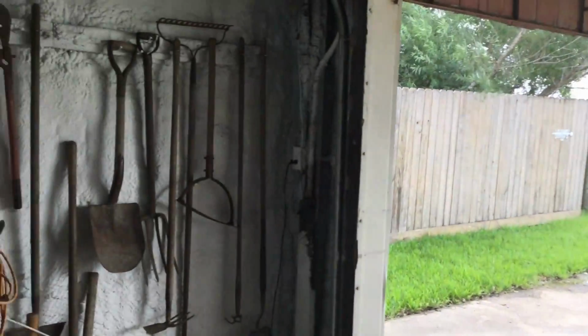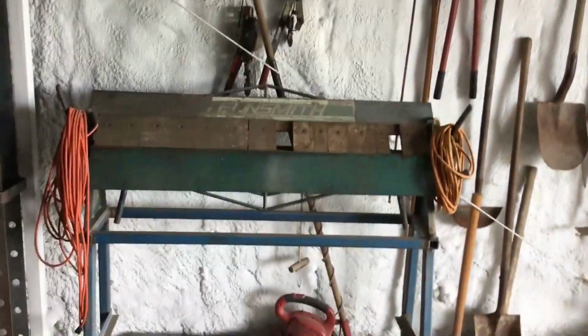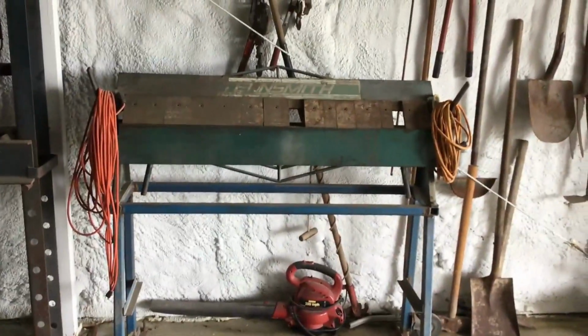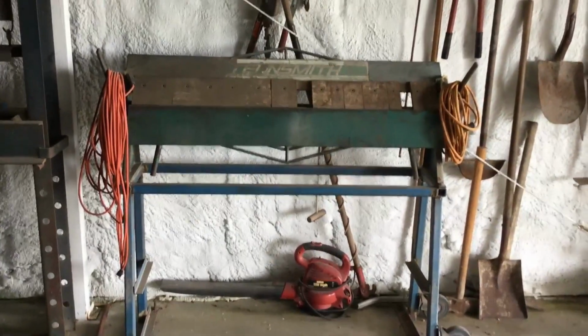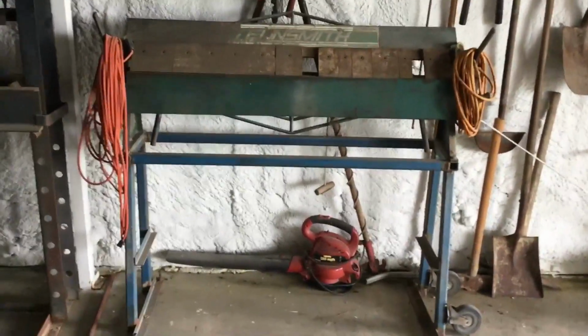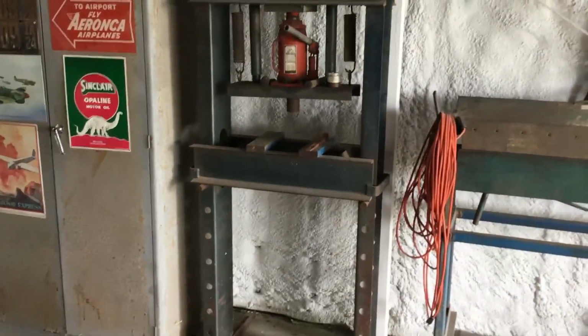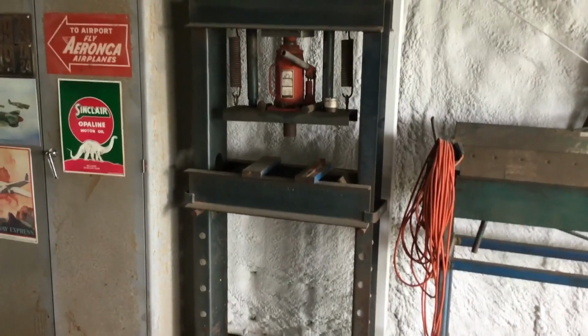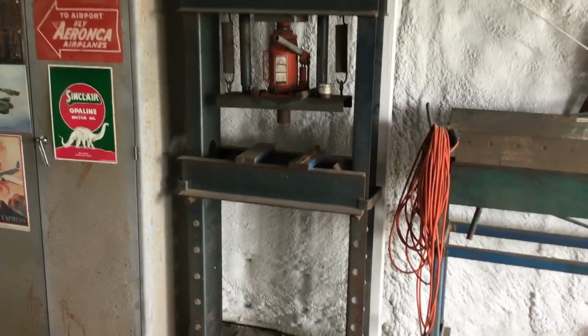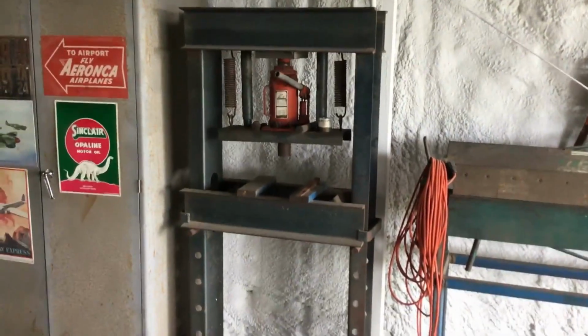I'm going to show you my garage, and here's the sheet metal brake that gets a lot of use in the tail when you build a tail. And here's a 20-ton press. Use it mostly to press off prop hubs, all the crankshafts, and it takes the whole 20 tons.